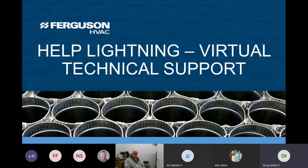Doug and John and Jim will go over a little bit of this and do some demonstrations. The benefit to our dealers, aside from the normal tech support that you get with Ferguson, is that it gives you, on the dealer end, another set of trained eyes inside the home. Our technical support advisors can look at what your tech is seeing on the screen, make recommendations, take still shots, and draw on the screen to guide your tech on the advice that we're giving him over the phone.